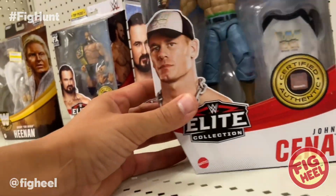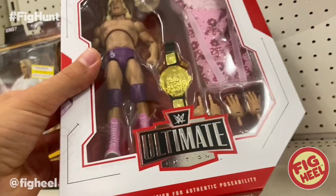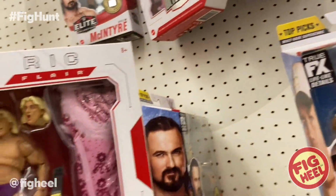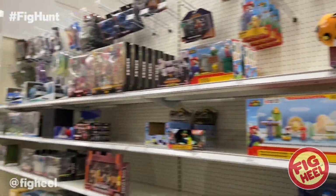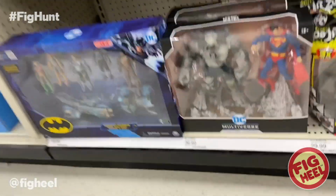They had the new Top Picks John Cena, which is awesome, but I didn't pick it up because I noticed that they had what I was looking for: the Ultimate Edition Ric Flair. They had two. I was trying to see which one was in better shape. I love the purple. Scoping around to see if there were any Legends anywhere. Unfortunately, there weren't, so I picked up this Ric Flair. It was the one that was in the back of the pegs.